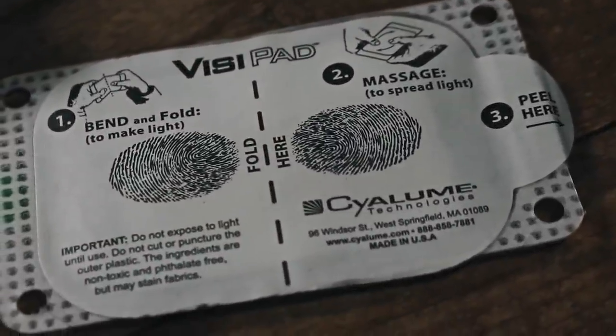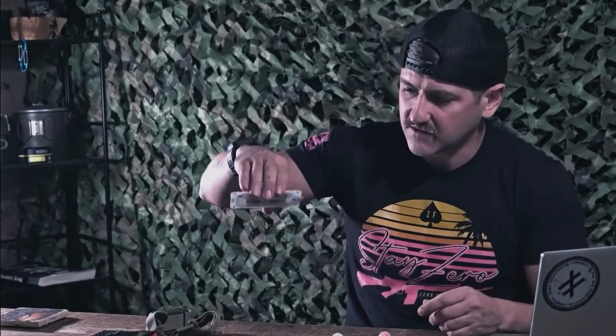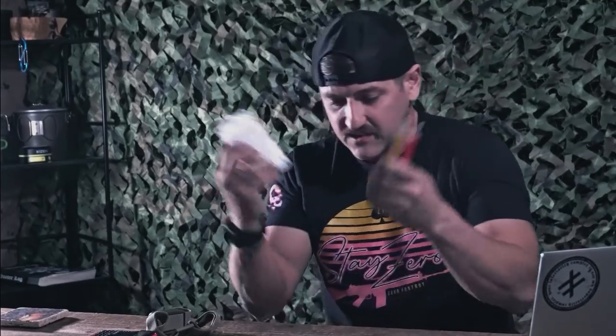Then, this is pretty cool. This right here, guys, is basically this in a very small, slim package. Check that out. This is the VisiPad. And this bad boy, all you have to do to make it work is you just bend it, fold it, massage it a little bit. See those instructions right there? And you have this nice, soft green glow that you can use to read maps or do other things where you wanna be super discreet with your light source. So got these guys right here.